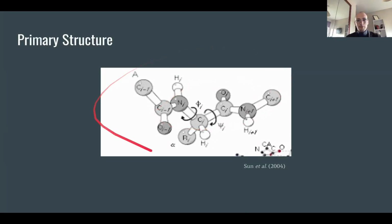Here we have the primary structure. We've got 2 amino acids here. You can see that the R group is what designates what type of amino acid it is. They all have the same core structure. We'll talk about that in a minute, but you can see you've got amino acids attached to each other. Here's one, here's the start of another, here's the start of another. That is a snapshot of a part of the primary sequence.